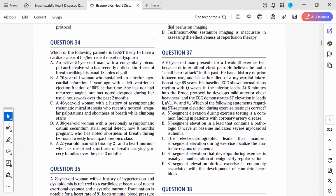Now, going back to the question they asked. A, ST segment elevation during exercise test is a common finding in patients with coronary artery disease. Of course, this is a false answer. It's not true, because we are looking for the true answer. Then B, ST segment elevation in a lead that contains a pathologic Q wave at baseline indicates severe ischemia.